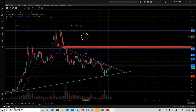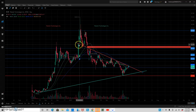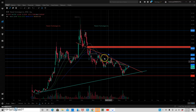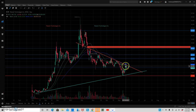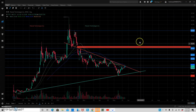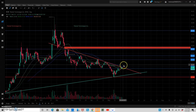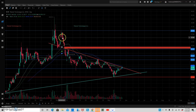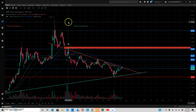So the old saying is, if you knock on a door a bunch of times, eventually you're going to get in, okay. So that's what this thing's doing. It's knocking on this trend line a bunch of times here, you could see. And eventually it's going to break out of this downtrend and break through this trend line. But the question is when, okay? We're going to need to see this thing get above this trend line and hold above there, because it hasn't traded above this trend line since back here in February, since this correction started.